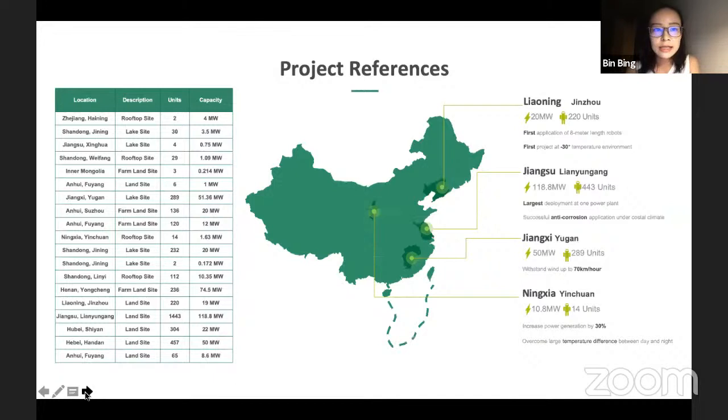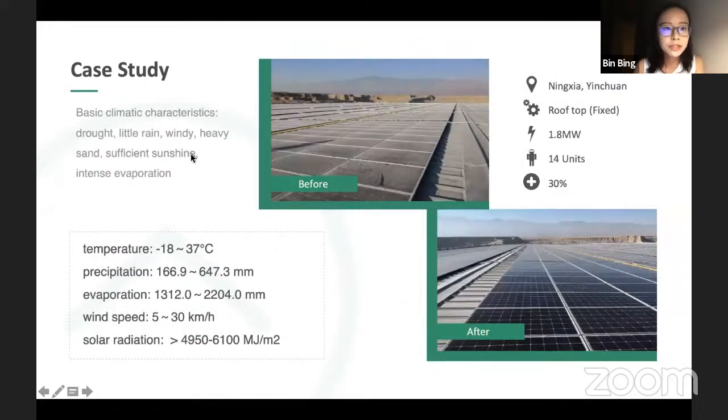Here is a list of projects that we've done in China. We've already installed about 1 gigawatt within China. Because most of the projects are government owned, I'm not able to share the power increase data here, but I can tell you it's roughly from 5% to 40%. On the right-hand side are some highlights of the projects. There are some severe weather conditions involved, for example minus 30-degree temperature, and anti-corrosion is applied in certain projects. Some of the projects are located at places with wind speed up to 70 kilometers per hour, and so forth.